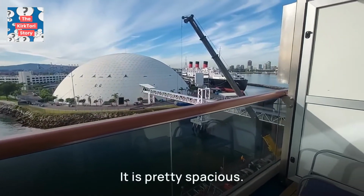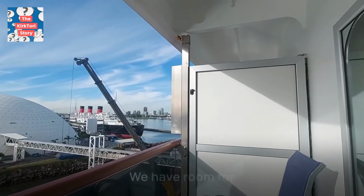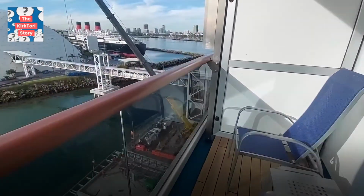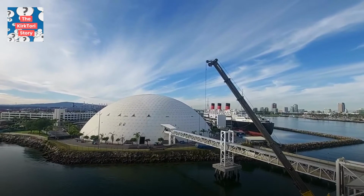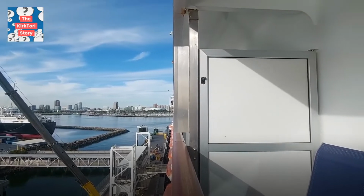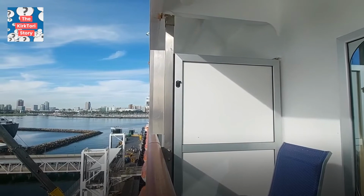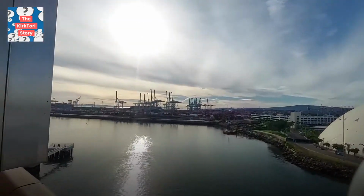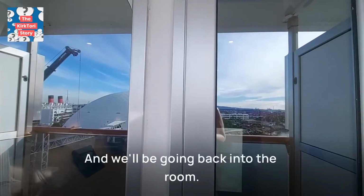The balcony is pretty spacious. It is covered. You can see here, we have room for two basic chairs and a table. Great view. Okay, and we'll be going back into the room.